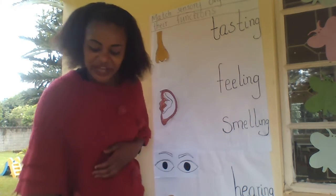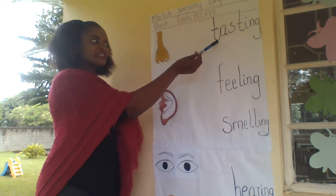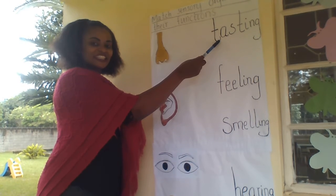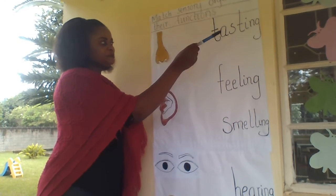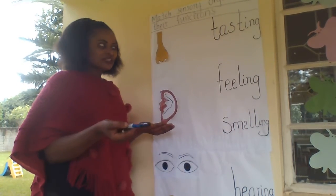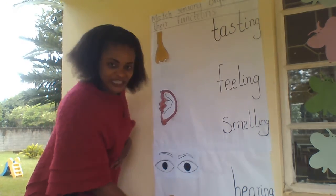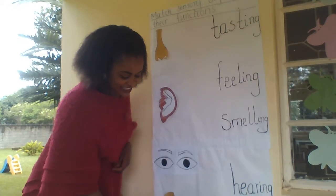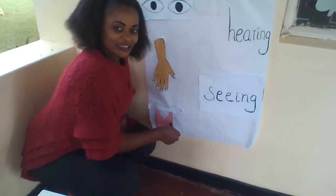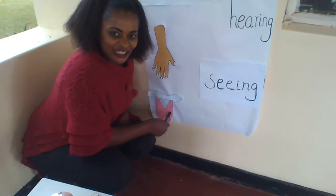Okay, let's try to read these words. Say testing. Good. This is the word testing. What are we using to taste? You look the pictures. Oh, it's tongue. To taste, tongue. Good.